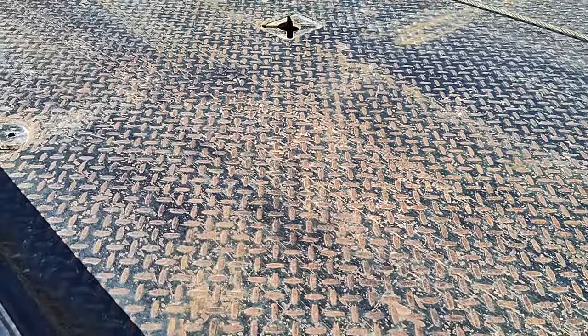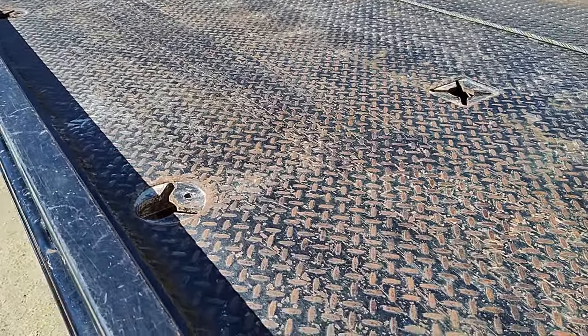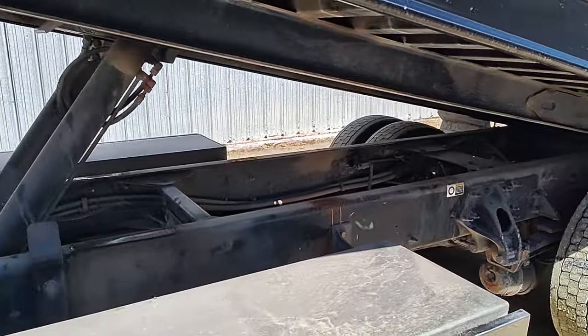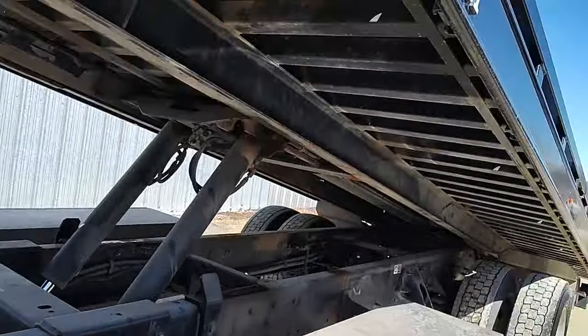We've been using it as our shop truck here for about the last year. We don't put on a lot of miles, but in all reality, we don't need a big truck this size. It is pretty dirty yet. Red and blue lights here.